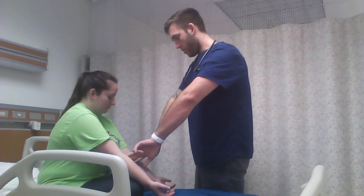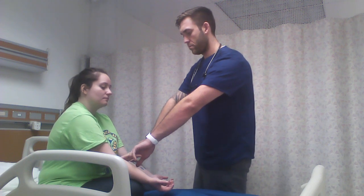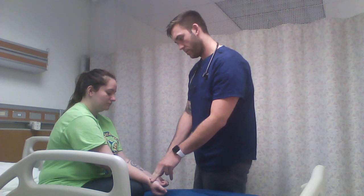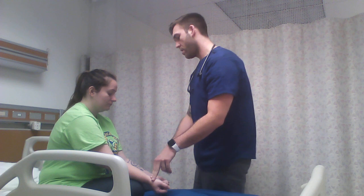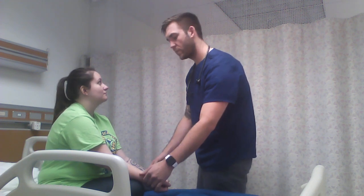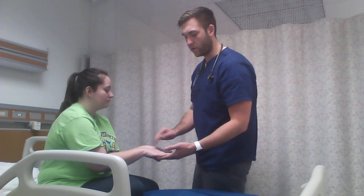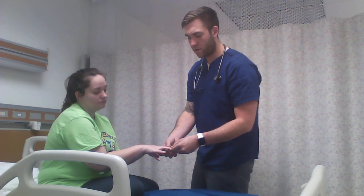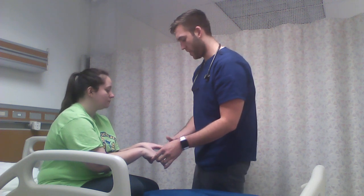So her brachial pulses are right here. They are +2, equal and bilateral. We have a radial pulse here. They are equal and bilateral. Alright, so her skin on her arms is warm and dry. It's pink. We're going to look at her hands. The hands are also warm and dry and pink. The nails are clean. They're short. The nails are pink. Capillary refill is less than 3 on both hands.